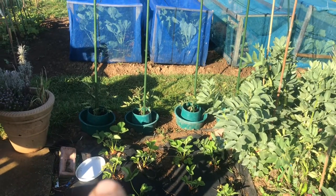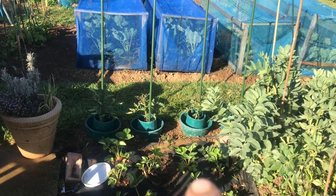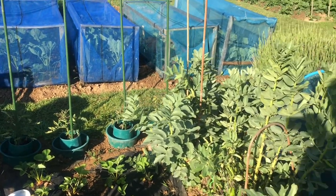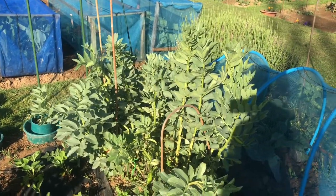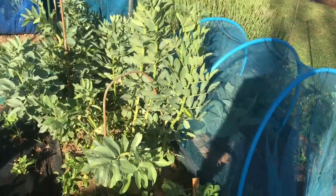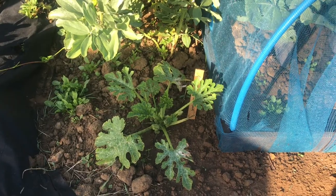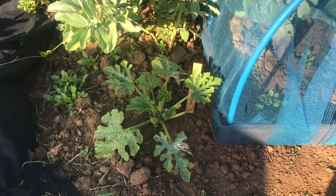And on the back, we've got the Gardener's Delight tomatoes in the rings, and the final broad beans. This is a courgette we've got hidden here, which is doing quite well. That didn't get affected by the frost.